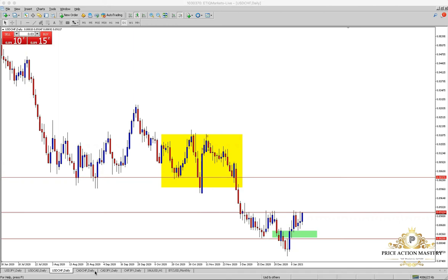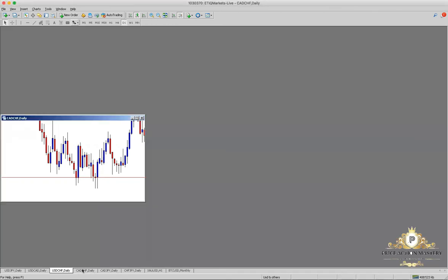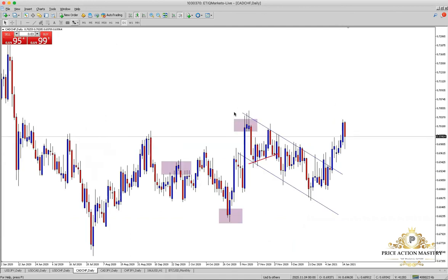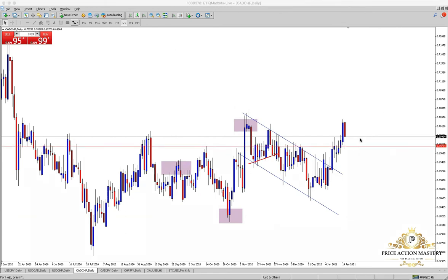So for USD CHF we can see upside exposure, CAD CHF also we can see upside exposure. As you can see the channel has been broken, so we can see upside exposure. I see that this is my key line level to have my buy trade. When the market comes back to here, then I can look for some buy trades.